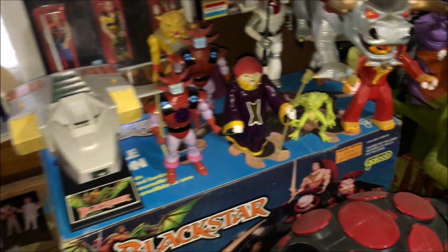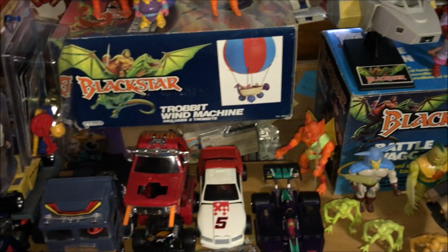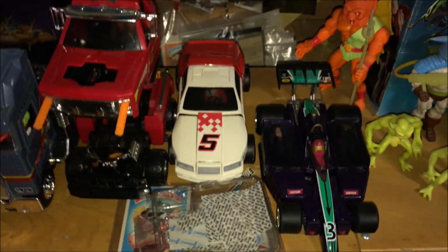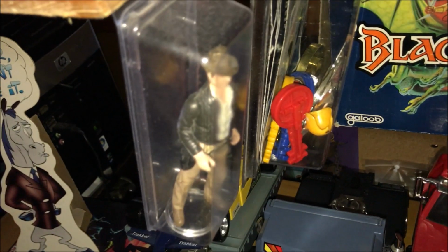I mean, don't quote me on my dates, but I'm pretty sure that Blackstar came out just a few years beforehand. This is more Masters, right? Yeah, yeah. Yeah, those are doubles.